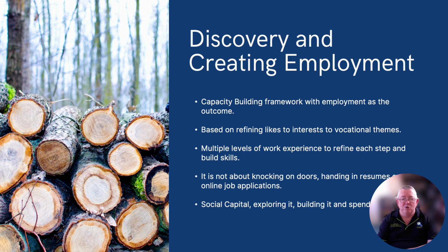and you find them by talking, because we know that 80% of vacancies are not advertised. Okay, I know, for instance, us, in our employment processes for our own staff, most of the jobs, the people we employ, come from someone we know or someone one of our staff members knows. Doing the work, so I just want to circle back to that handing in resumes thing.